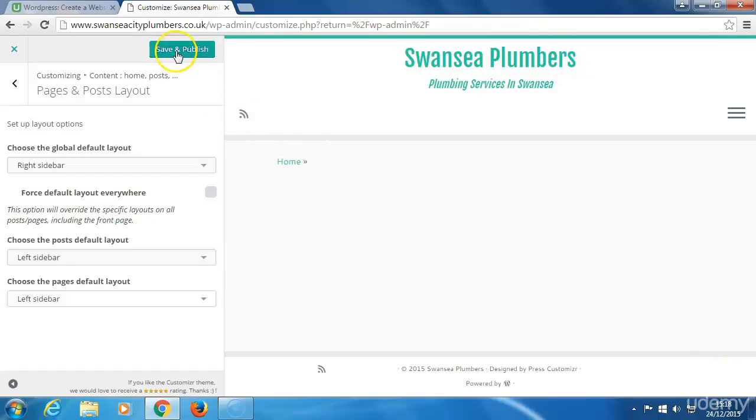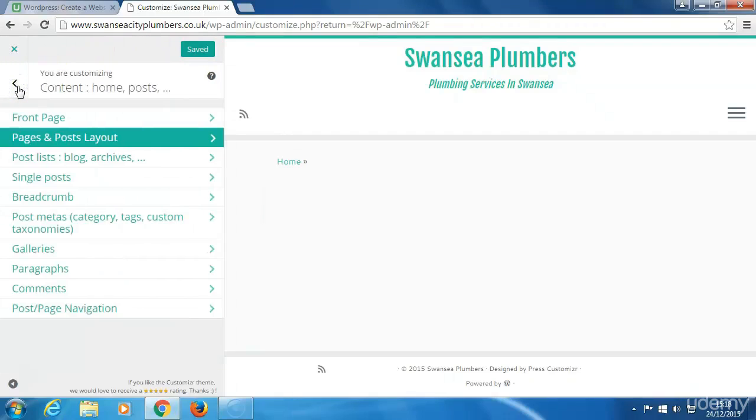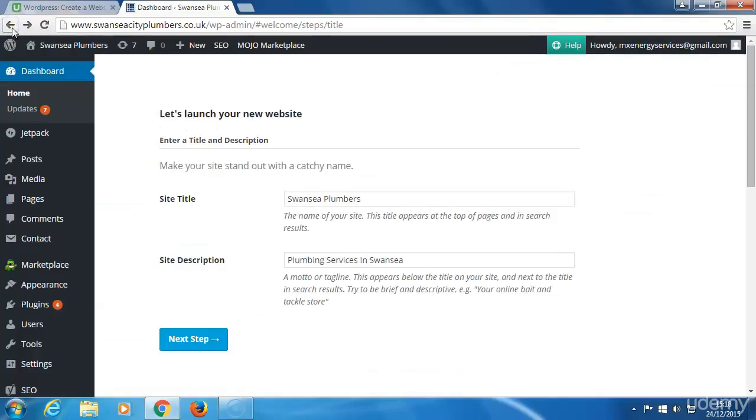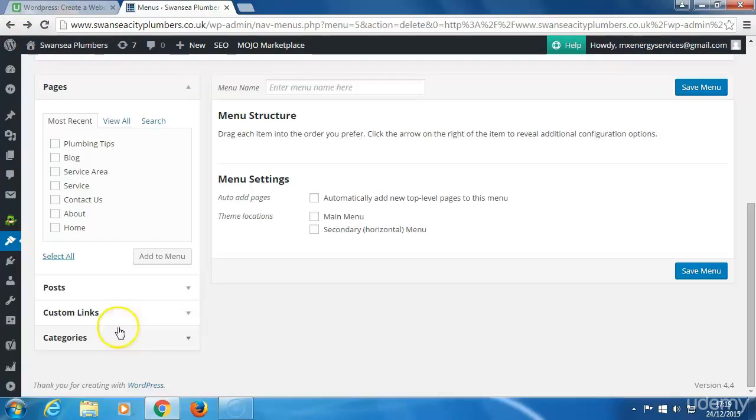Up to save and publish. Save and publish. So that's been saved. Come here. And back. So what we need to do is go back to the dashboard, click here, we're in the dashboard.